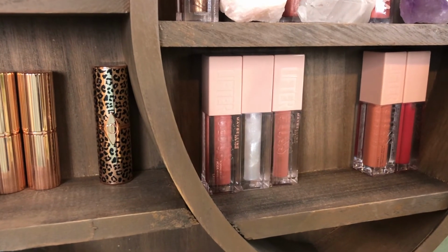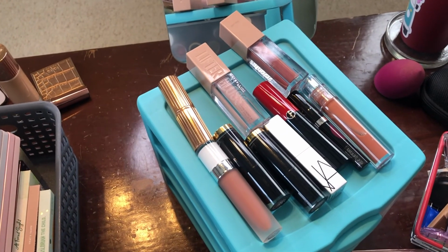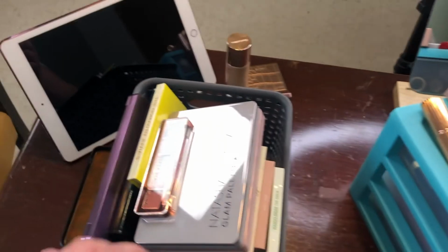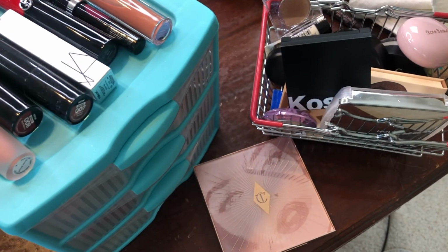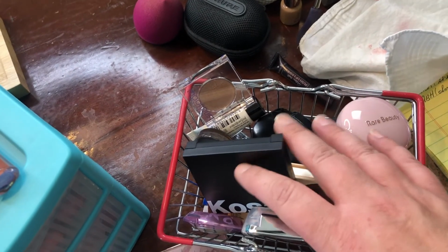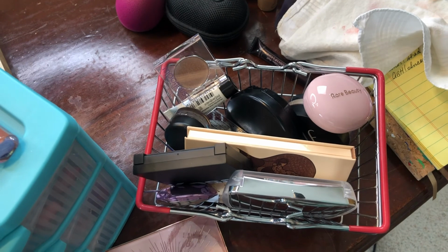So let's look at what we pulled. Okay, so these are all the lippies we picked. Quite a good variety there, and I like a variety. And then of course I've put my palettes over here in with my fall palettes, so that's where those will be. I also have my Charlotte Tilbury facial palette. That's weird. I don't know why I said facial. And then here are all the other face products that we picked.